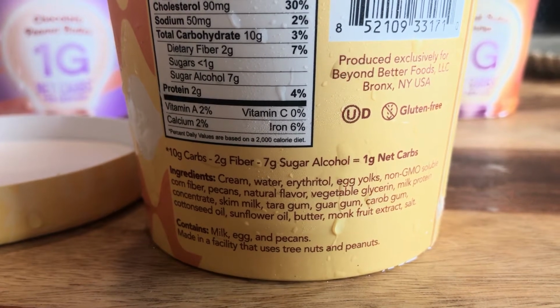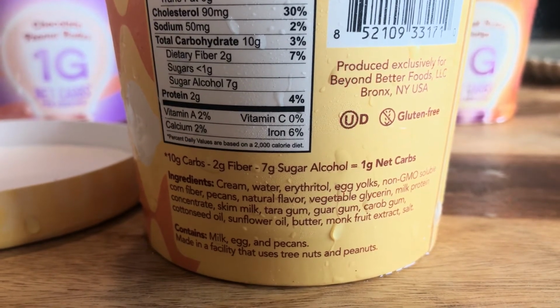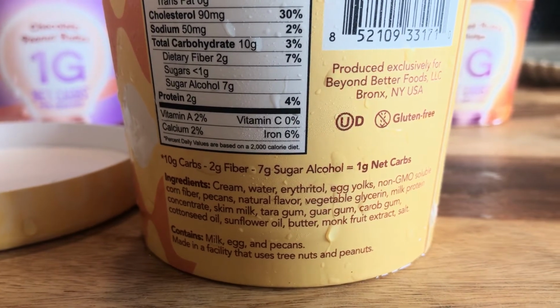So all that stuff, in theory, should make the texture a little bit better. It just sounds like they threw in a bunch of stuff because they were worried about the texture. So let's see how that turns out.